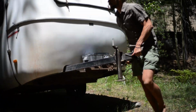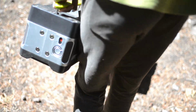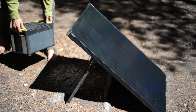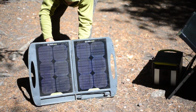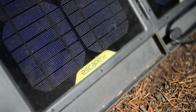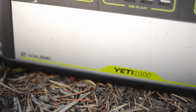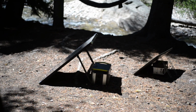The next thing we look for is sun and shade. Shade is really important in the summertime as it's pretty uncomfortable to live in any temperatures higher than 80 degrees. But at the same time, sun is really important because that's how we get our electricity. We collect the sun with our solar panels, and that stores in our Goal Zero batteries. We have a modular solar setup versus a mounted solar setup, which means that our solar panels and our batteries are not attached to the Scamp. This allows us to charge our batteries anywhere, no matter if we're parked in the sun or in the shade, and that is very helpful.